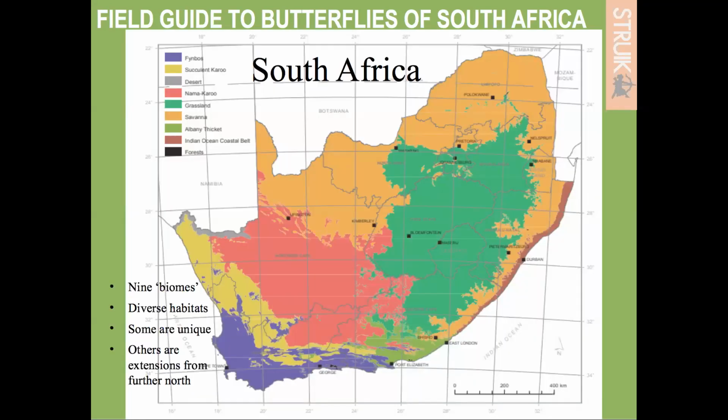Okay, here's a map of South Africa, and each one of those colors is a different biome. A biome is essentially a habitat, a group of vegetation types with a lot in common within each one. There are 9 of them. Very diverse.